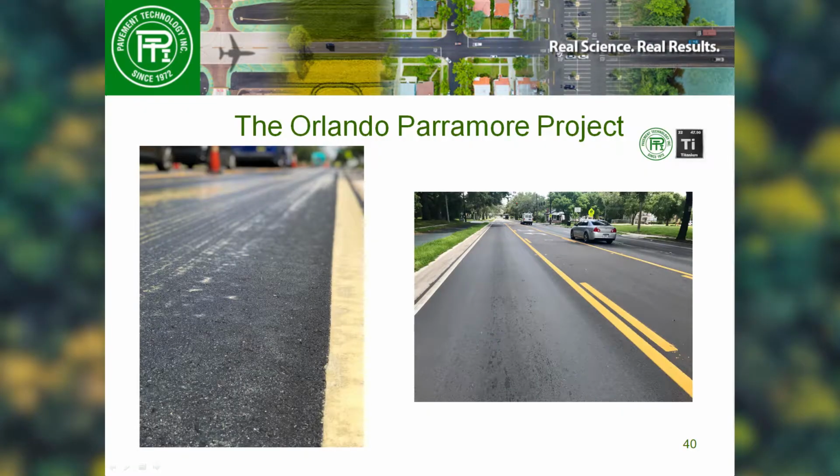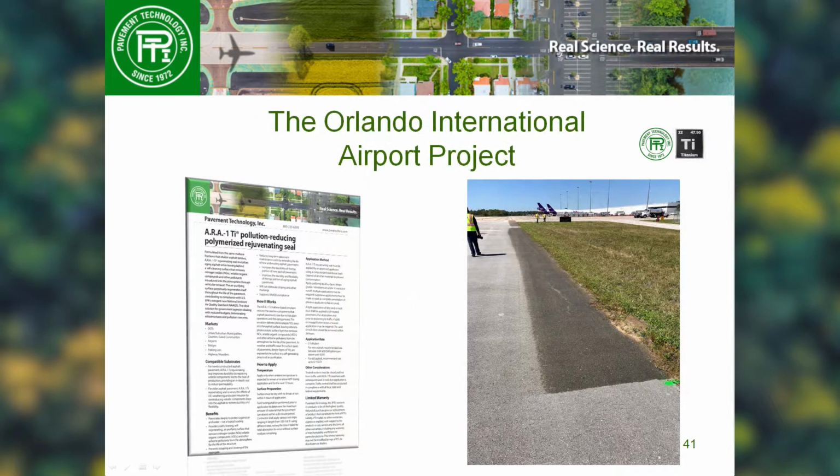But this is what it looked like. So this is the shot. This is the roadway. It's a 3-lane arterial, and here we put the titanium dioxide bearing material into it. We also did it in Orlando International Airport, this test section. This is what it looked like after.